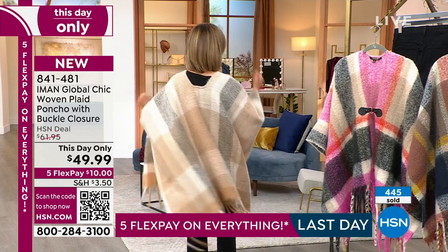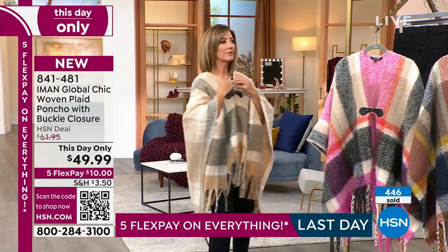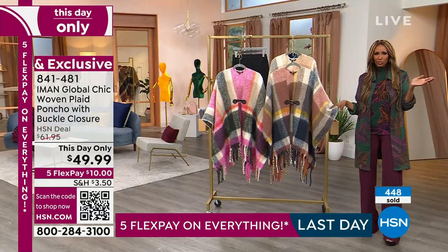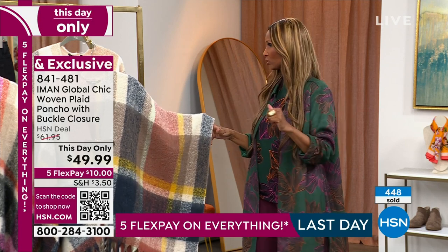It looks great with everything, especially the denims. Easy. And loungewear too. I think this is great for lounging around on the sofa.